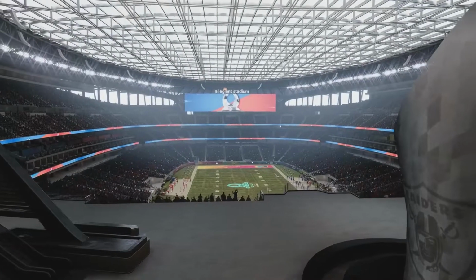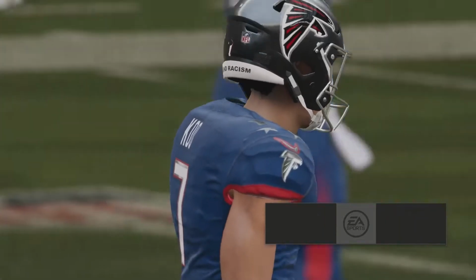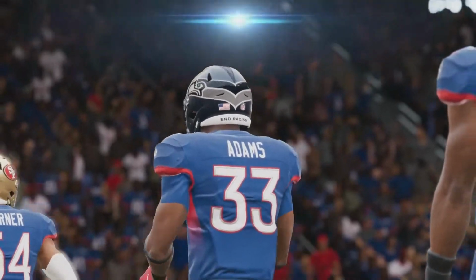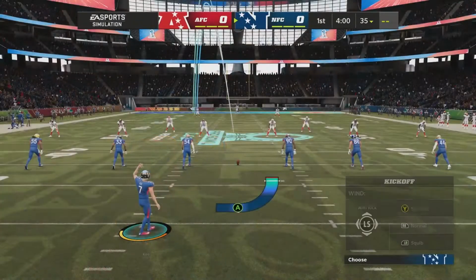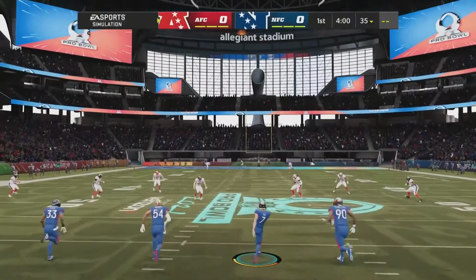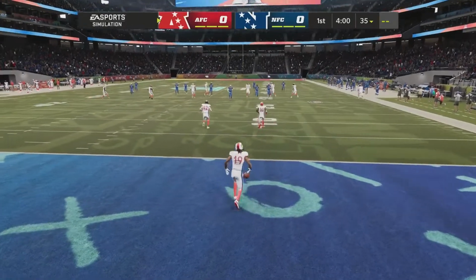We are pleased as always to be bringing you coverage of the National Football League on EA Sports. For years, the NFL's best received a trip to Honolulu or Orlando for their efforts, but now they get a trip to Vegas as EA Sports welcomes you to Allegiant Stadium here in Southern Nevada. The best players the NFL has to offer on one stage, the AFC NFC Pro Bowl underway here in Vegas.